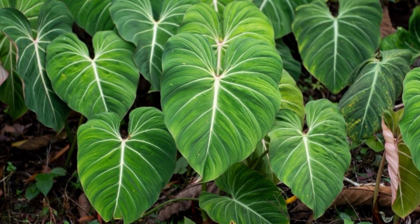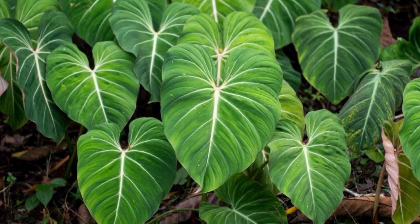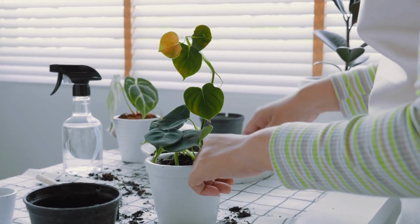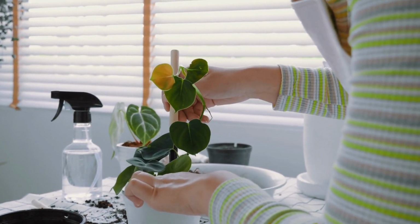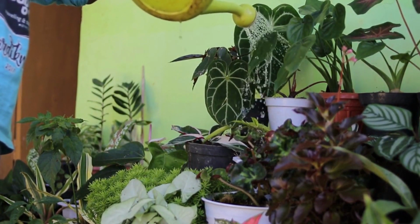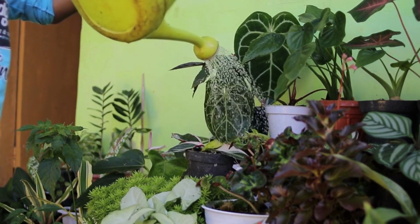The prominent white veins that run across the leaf surface are a distinct characteristic that make it stand out against other philodendron species. These veins create an eye-catching contrast against the dark green backdrop, enhancing the overall appeal of the plant. When provided with the right conditions, Philodendron Gloriosum can produce flowers, although they are relatively inconspicuous compared to the impressive foliage.